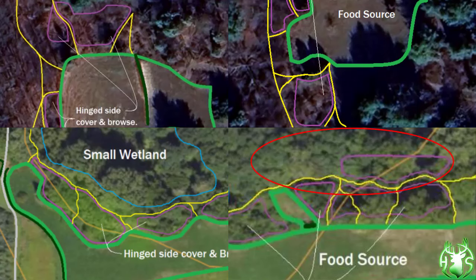Once you've created a handful of these paralleling trails with browse and security cover on each side, they can offer you a chance to create one of your better rut period hunting setups due to how the bucks will cruise inside the cover, scent checking for estrus does while avoiding the open food plots.